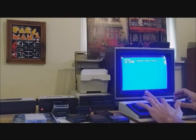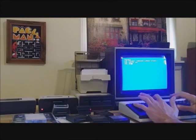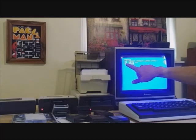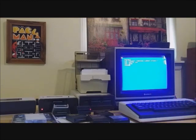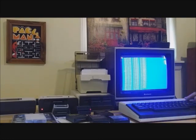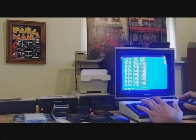20, GOTO 10, 30, END. So any type of number, from multiples of 10 through pretty much infinity, you can program with. Hit enter to save it, and then RUN. And it'll constantly print that on the screen until you hit break, telling it that you don't want to do it anymore. And then if you wanted to save this to a cassette, you would type in CSAVE.